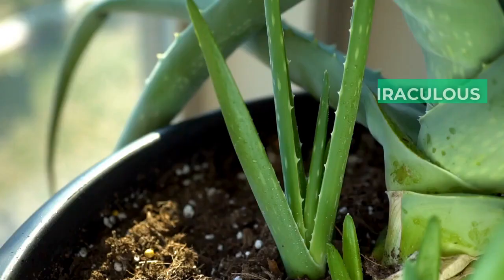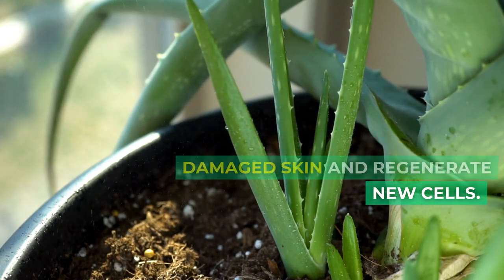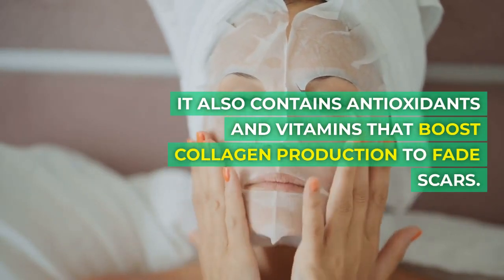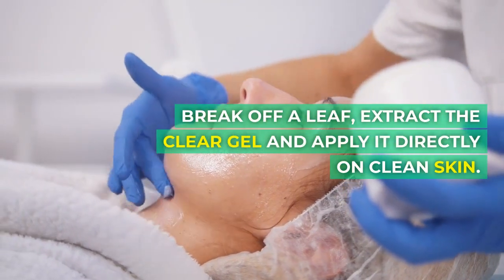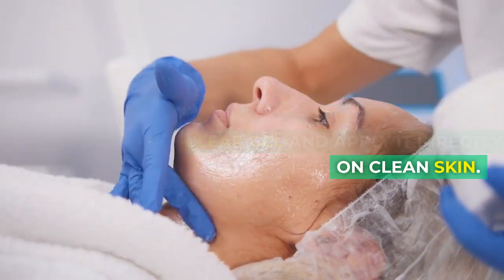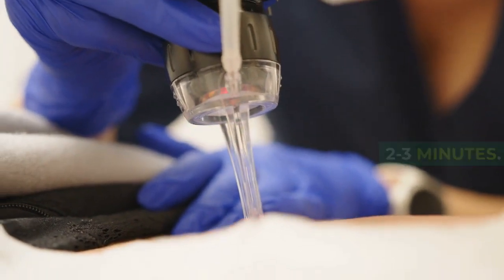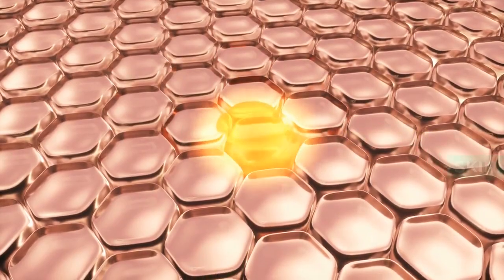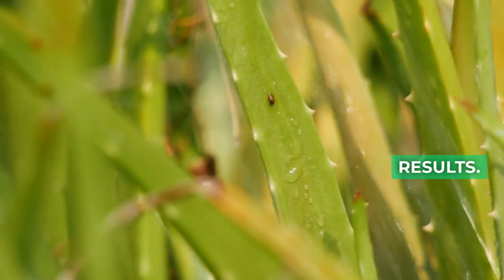Body. Aloe vera. This miraculous plant contains healing properties that help repair damaged skin and regenerate new cells. It also contains antioxidants and vitamins that boost collagen production to fade scars. Break off a leaf, extract the clear gel and apply it directly on clean skin. Massage it into your scars for 2 to 3 minutes. The nutrients will sink in and get to work revitalizing your skin. Apply fresh aloe vera gel daily for at least a month to see results.